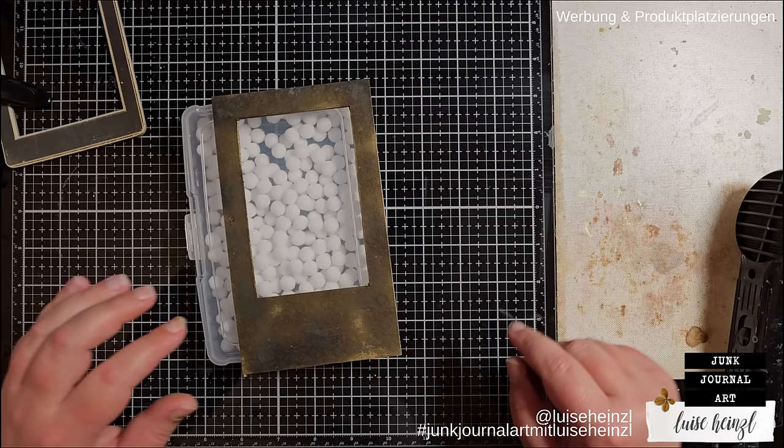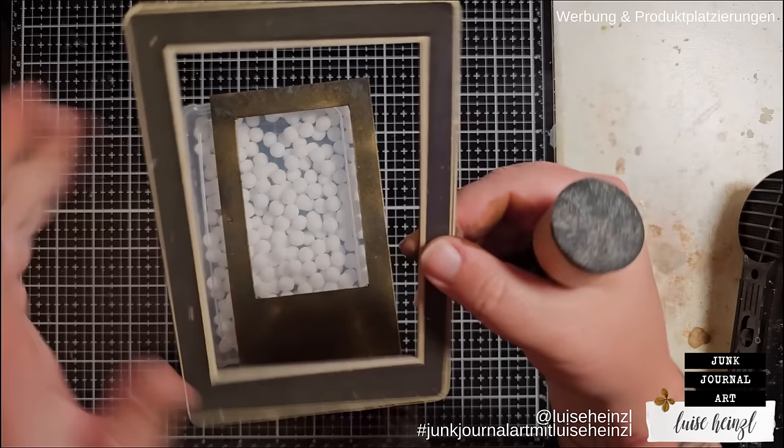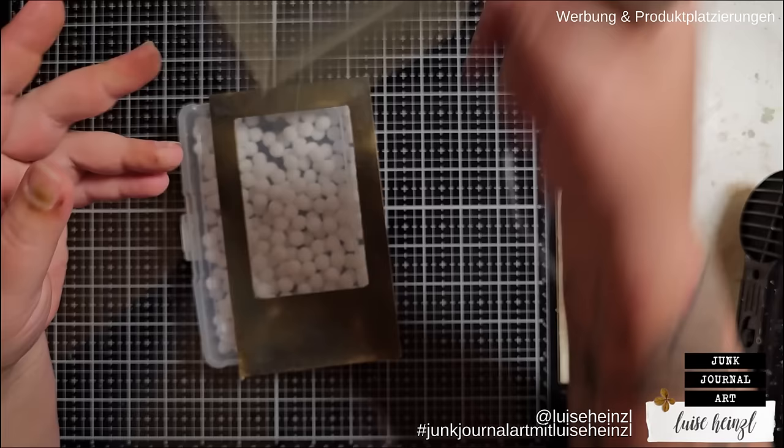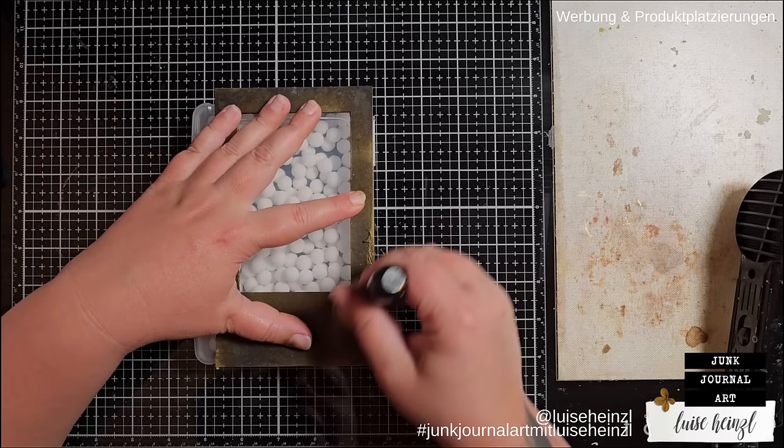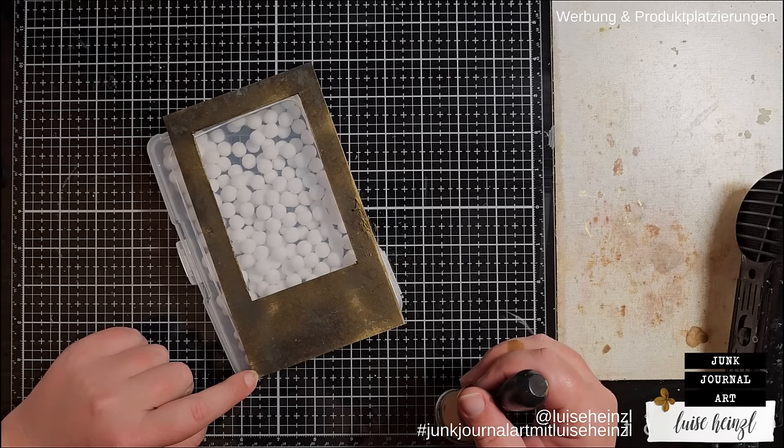And I will take my sanding disc again, because here on this frame, we have these light edges on the outside and here on the inside. And I want to try to get something similar here. And that was also one of the reasons why I went over this with my spray stain relatively carefully. And I forgot to round the edges here.